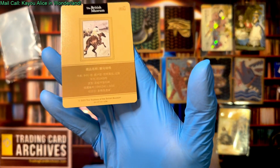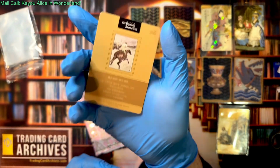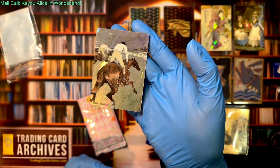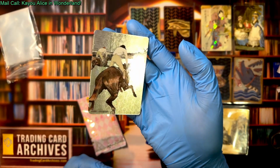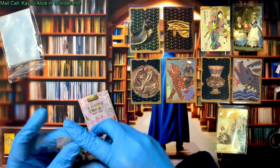It's easier to see it on the back. Oh no, this is the MP. Sorry, that's an FN. This is the MP. So this is an L3A. So this is the big hit in the pack. And I'm not gonna lie, it looks great. I don't know the painting, but it's a beautiful reproduction.